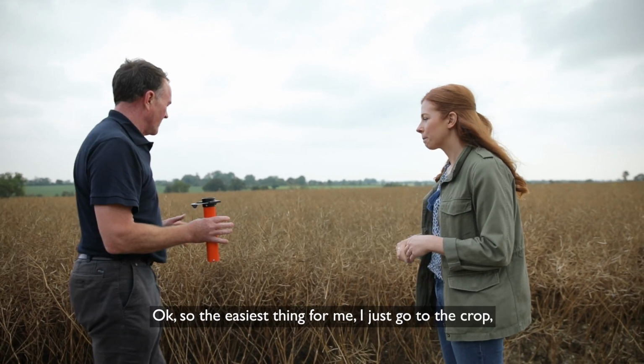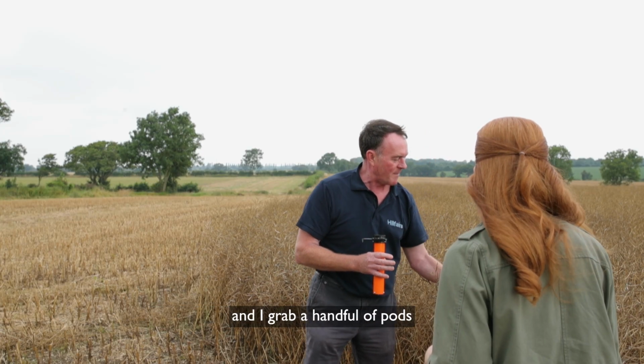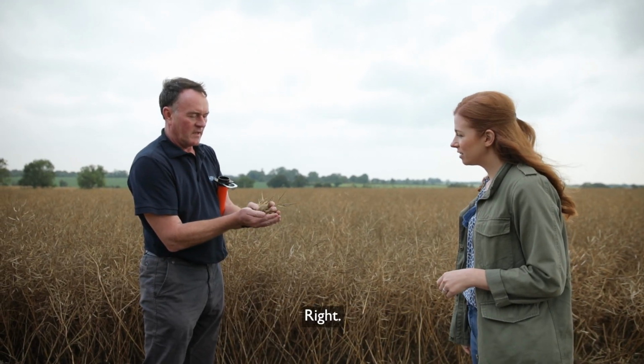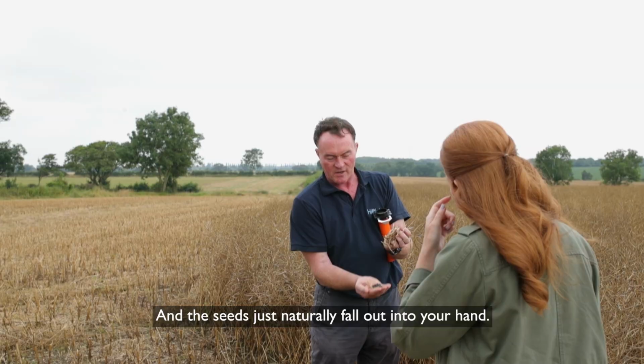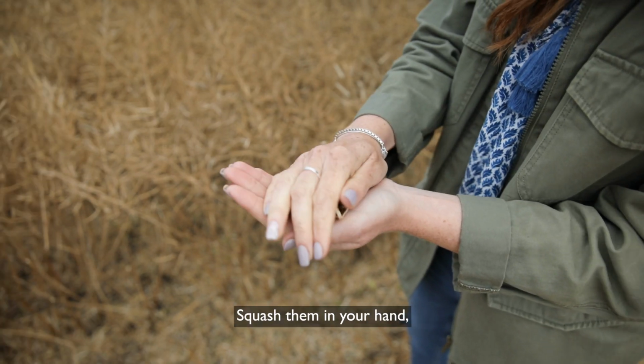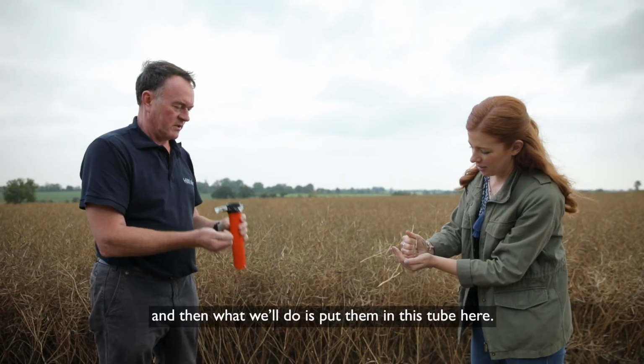Okay, so the easiest thing for me, I just go to the crop and I grab a handful of pods. They're very brittle, you see. When they're ready, you can see how brittle they are. And the seeds just naturally fall out into your hand. Oh, okay. Can I have a go? Yeah, go for it. Squash them in your hand, and then what we'll do is we'll put them in this tube here.